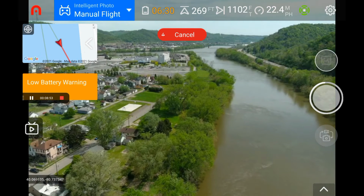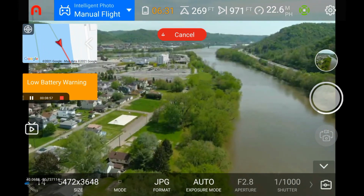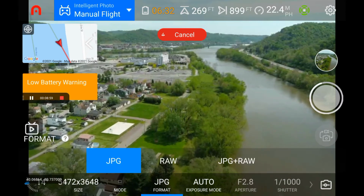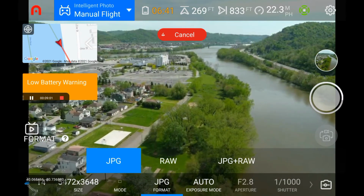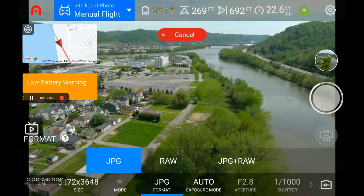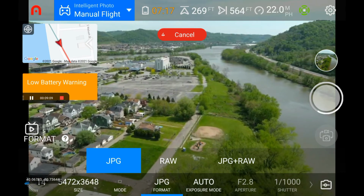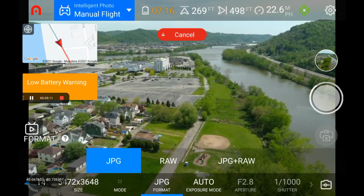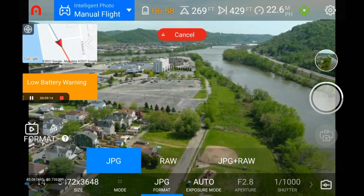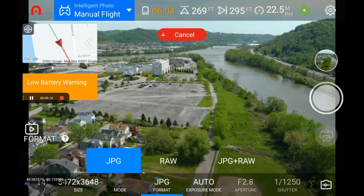Picture. Now my picture is in JPEG, but if you're going to do anything, you can hit the formats. You can hit JPEG, RAW, JPEG and RAW. JPEG is for your basic Facebook and all that stuff, any type of online. Your RAW, if you're going to get into editing, you're going to use like Lightroom, or Adobe Photoshop or something like that. But for right now, I'm just using that. Everything's in auto mode. You can change it off.